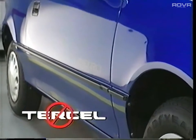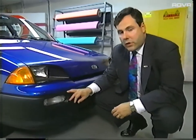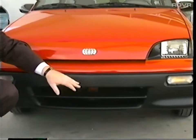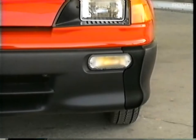Geo Metro features standard black body side moldings and black front and rear bumpers. Surveys of customers indicate that they like the perceived ruggedness and durability of black fascias. What that's going to do for you is if somebody should bump into the vehicle and put a deep scratch into it, it's going to be black all the way through. So you won't have to worry about touching the bumper up because you won't even be able to tell that there's a scratch in it.